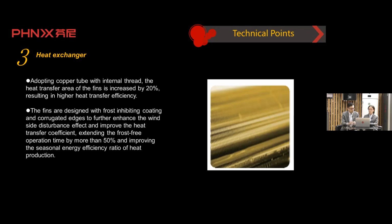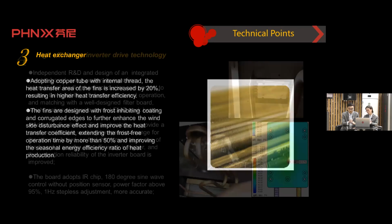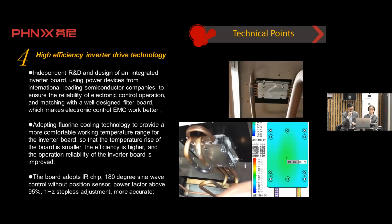Sorry. The color of the fin heat exchanger is golden, right? Yes. That's a very beautiful color. So what about this? What does the picture mean?